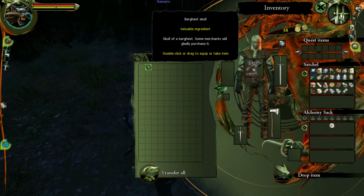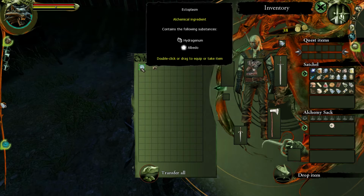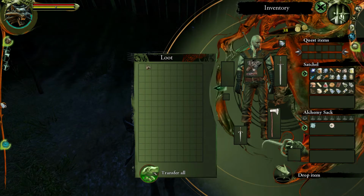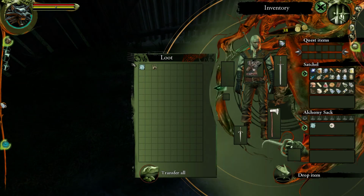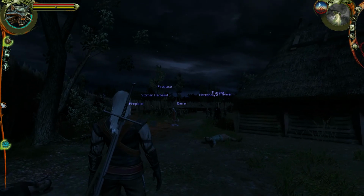A bar guest skull, valuable ingredient, skull of a bar guest. Some merchants will gladly pay for it. Oh man, I'm guessing since this is the first real proper village I've been in, I'm gonna get the chance to probably sell some of this stuff. I don't know if I'll get a home base at some point where I can maybe manage my inventory a little bit better, because some of this stuff, the ingredients, I don't know if I want to be lugging that around everywhere.